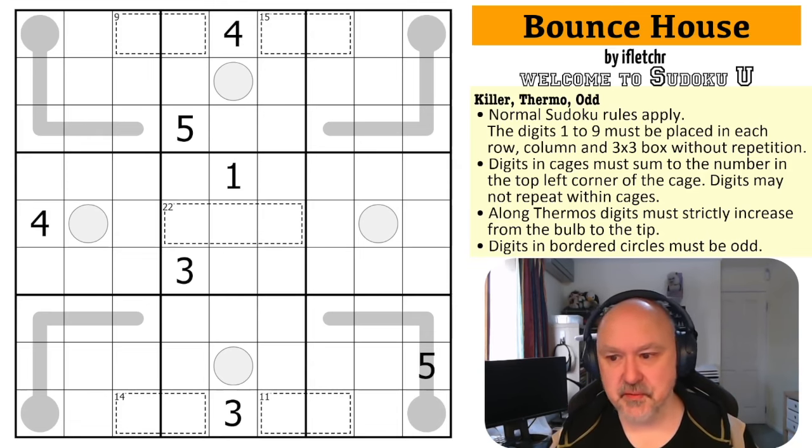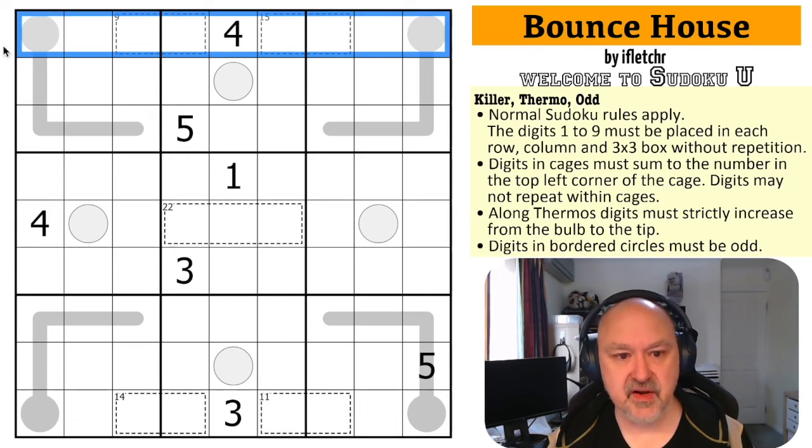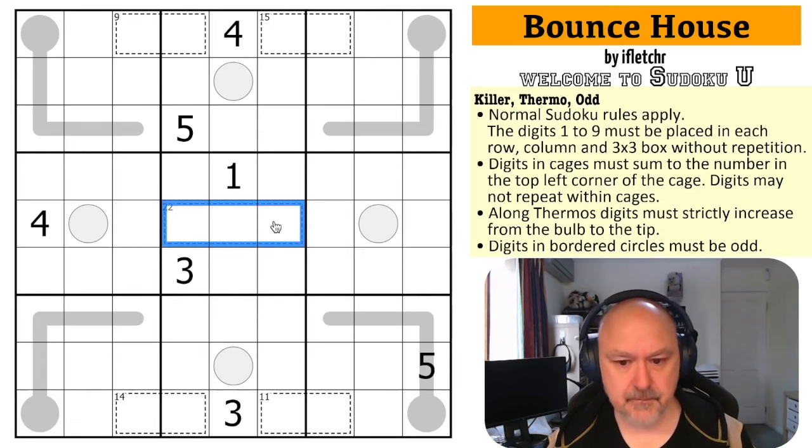Welcome to Sudoku U. So, Bounce House by ifletchr. Normal Sudoku rules apply. So, in every box, in every row, and in every column, the digits 1 to 9 must be placed without repetition. We've got digits in cages, sum to the number in the top left corner of the cage. Digits may not repeat within cages, though within this they couldn't.